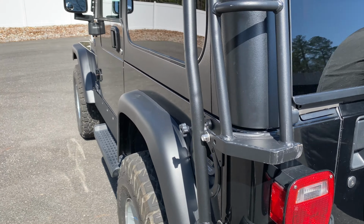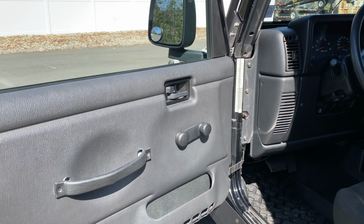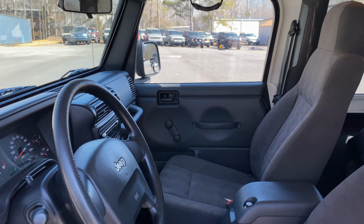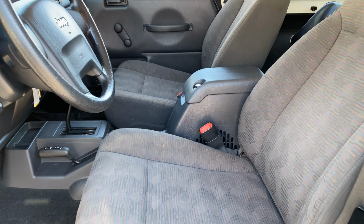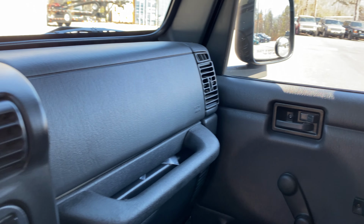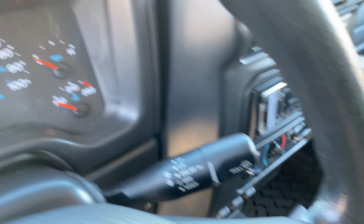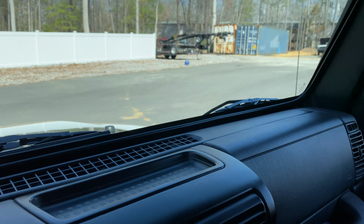I'll show you guys the inside real quick, and then I'll start informing you guys as to what we're going to do to this thing. So the inside, once again, we haven't touched it. It's insanely clean, non-smoker, full bed rug, rubber liner installed as well. But the seats, very, very clean. Dash, door, everything very clean. Upgraded sound system, automatic 4-wheel drive, obviously. 72,000 miles, and just a beautiful, beautiful Jeep.